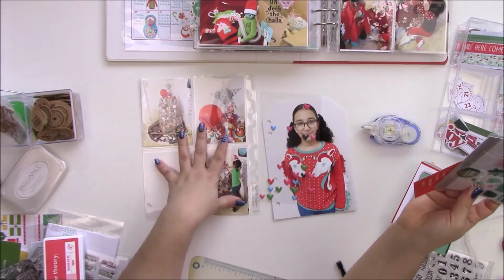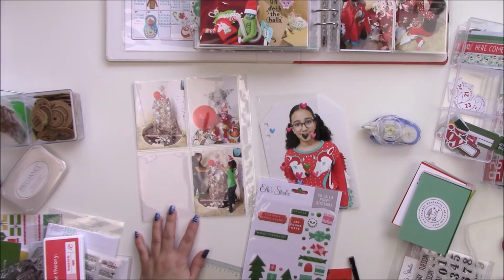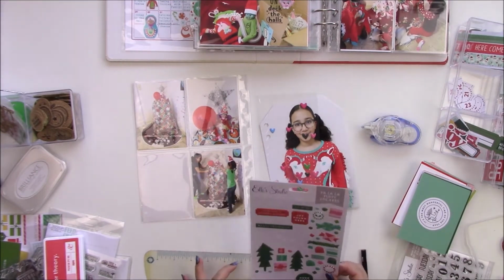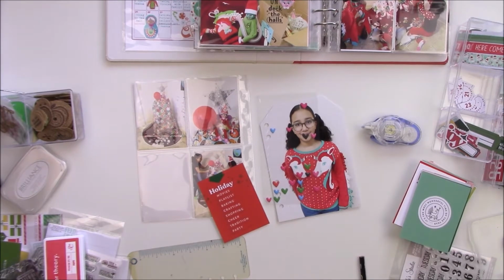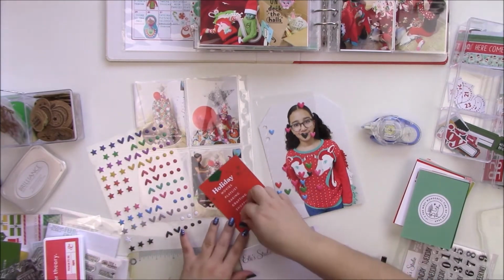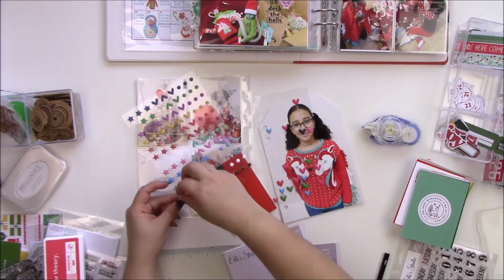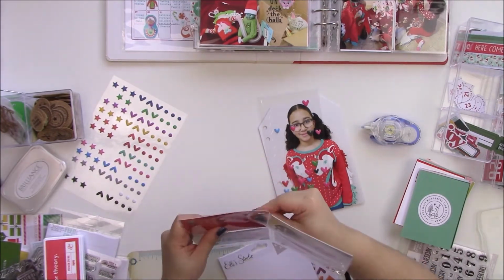So besides adding the pom-poms, I'm actually starting to work on the page on the left first. Those stickers are from Ellie's Studio, and I think that last year during Black Friday I got a kit from a past year, and it was a really good deal. It didn't have the stamp set. I don't think they come with a stamp set, but it was like $10 or $15, and it had cards and papers and stickers and the die cuts that they normally use. So I thought it was a really good deal.